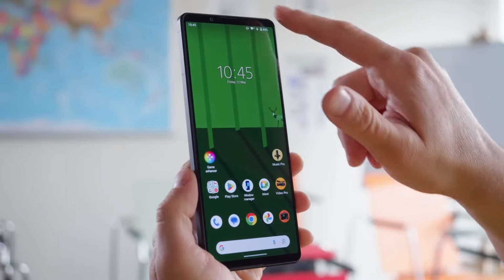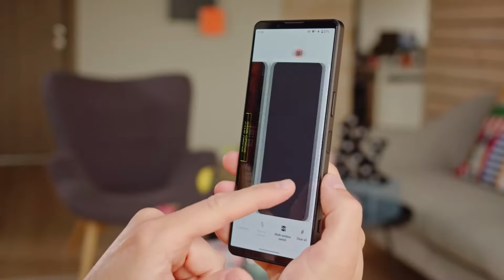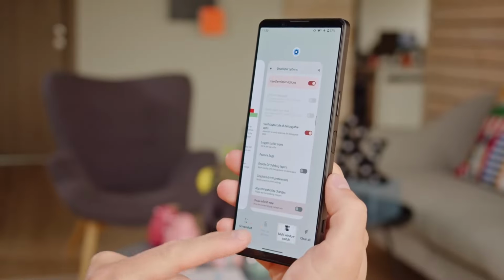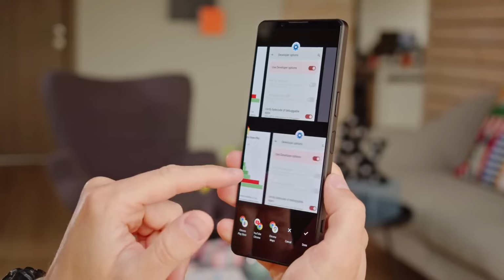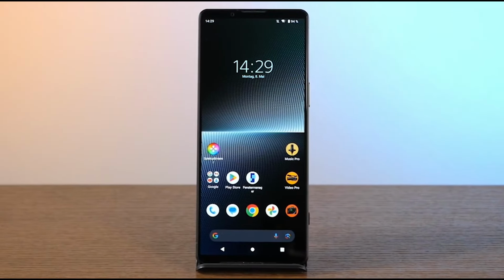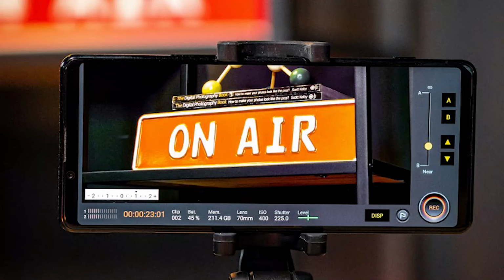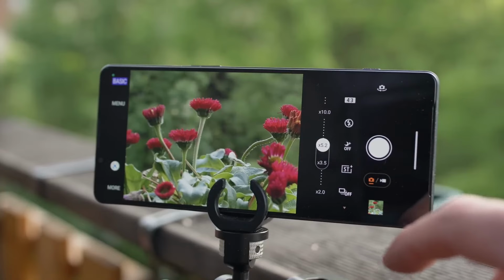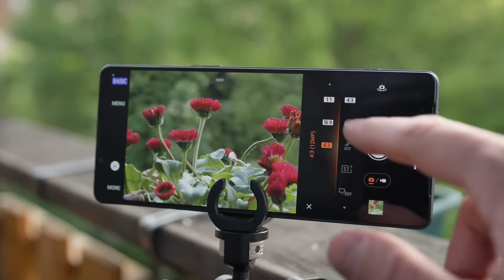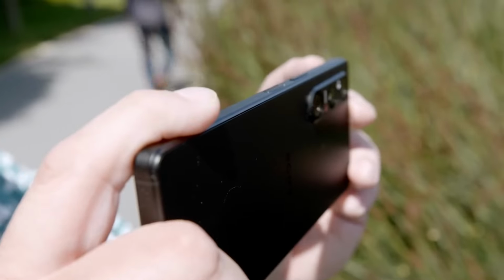The navigation bar and status bar mysteriously vanished on multiple occasions, leaving us with the frozen app until we resorted to the old display on and off trick. On the software side, Sony bundles its own creation-focused tools as pre-installed apps, such as Photo Pro, Video Pro, and Cinema Pro. These apps offer the means to capture stunning photos and videos, but it would be more convenient if they were bundled together for easier access.